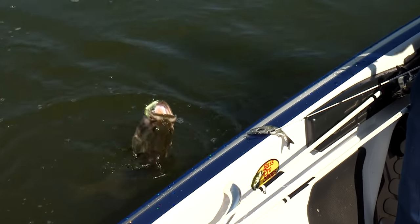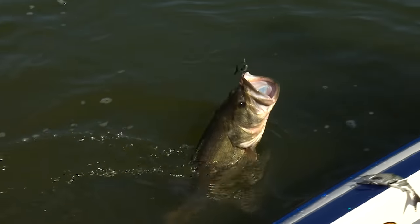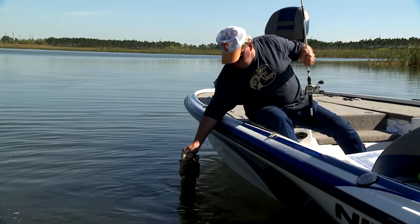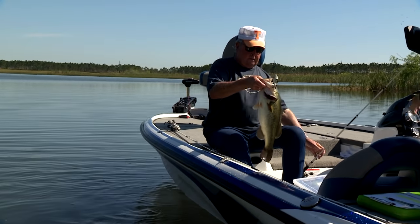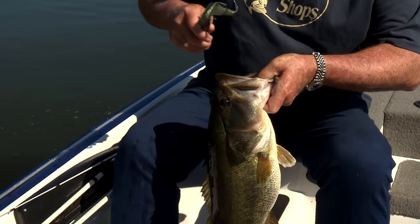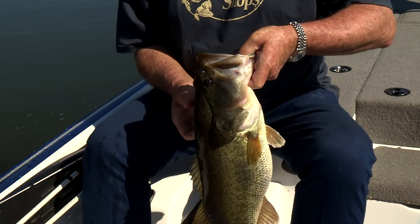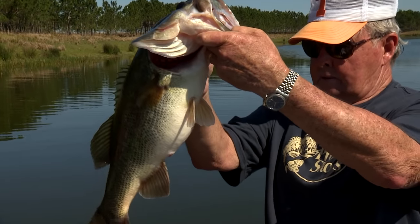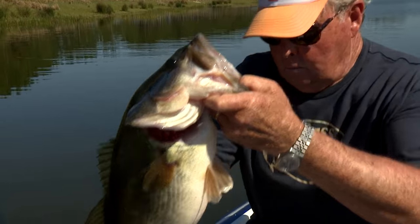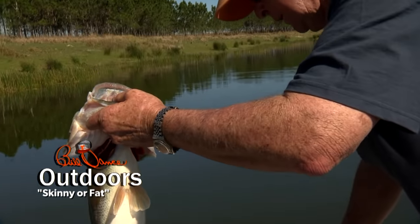Okay, easy. Come up here. Come up here for your big head. Come here. Whoa. Now, look at me. There it is. Look at that one. That's a good 6.5 pound fish. Whoa. See, big one.